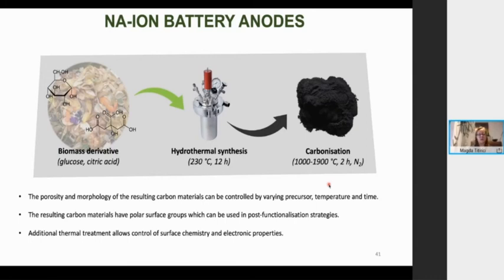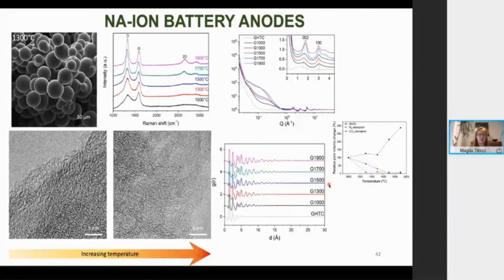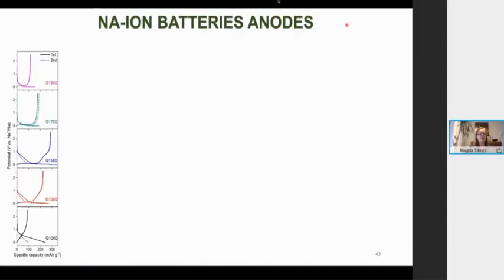And we do this because we can vary different parameters, such as the interlayer spacing, the amount of oxygen group, the type of interconnection between your carbon atoms, closed to open porosity. And then this is just the summary of sodium ion batteries, which means that you get very different performance depending on the properties of your material.